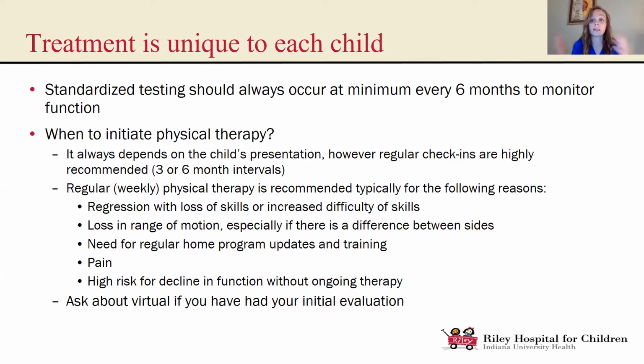So after you've had that initial evaluation, ask the physical therapy team if they do virtual visits and how to set that up, because it's better to keep you guys safe than to bring you out into our clinics.